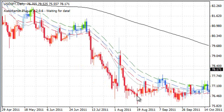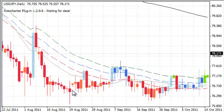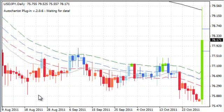Now you can take a look at this low back here. Okay, let's zoom in just a little bit more. And you can take a look at this low back here. And that wick went down and nailed 75.94, which put 76 in play, not only as a major psychological level, but as a level at which traders quickly retreated from for fear that they had gone too far.